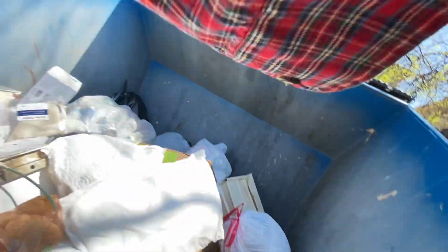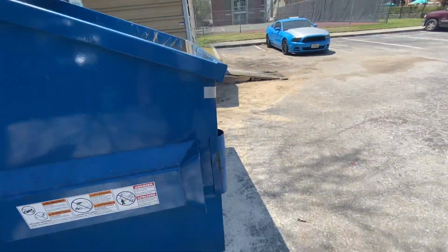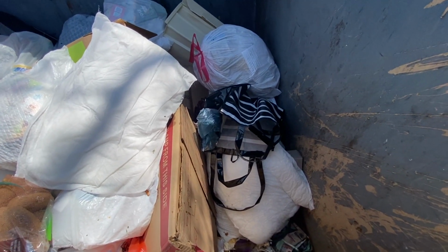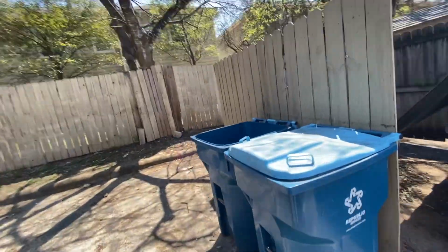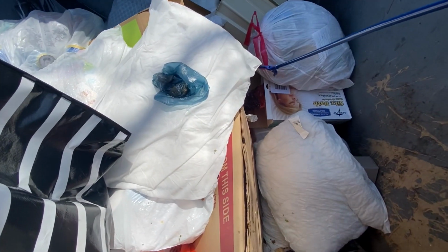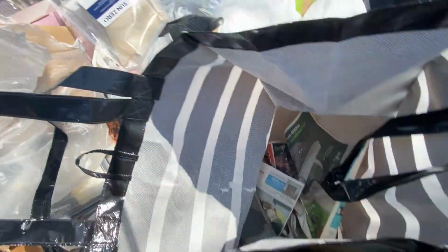I think that's all for this dumpster. There's a tote bag right there. These are nice. Now, I wonder if there's something inside that bag. I don't think so, but I'm very curious. So let me go get my grabber. Just a whole bunch of newspaper. Usually I pick up tote bags, but this one looks kind of nasty, so I'll just leave it there.